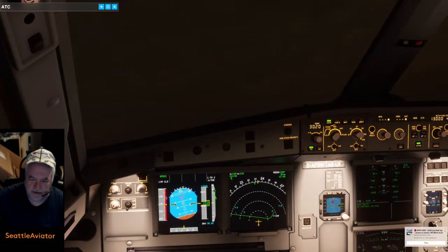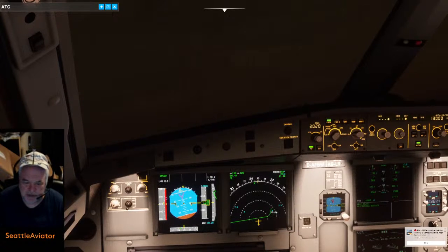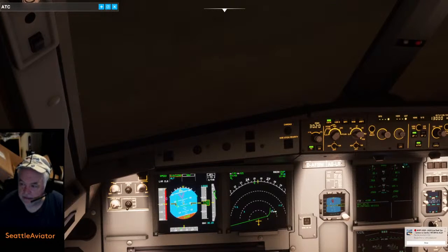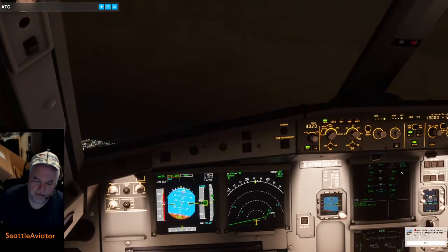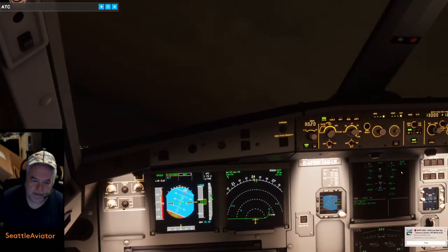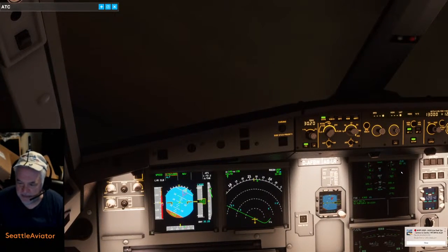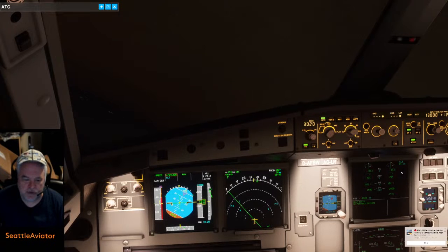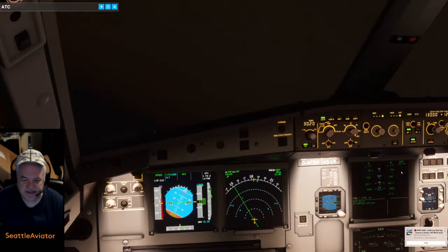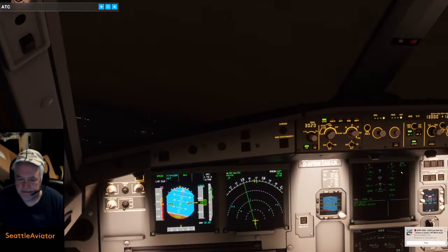And we had some type of spoiler issue that I never did resolve. But as soon as we left the ground, the spoiler issue shouldn't have been an issue at all. And because of those issues, when I went to engage, the autopilot would not engage. So now the autopilot is bringing us on course. We're still slow, and we're still very low, but we have the speed we need.